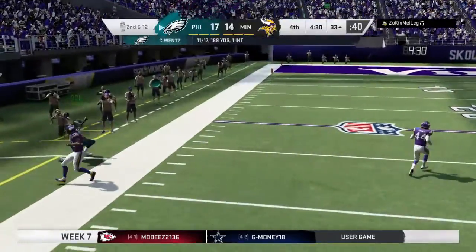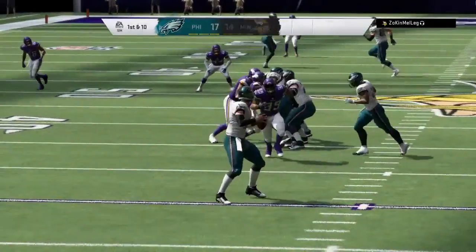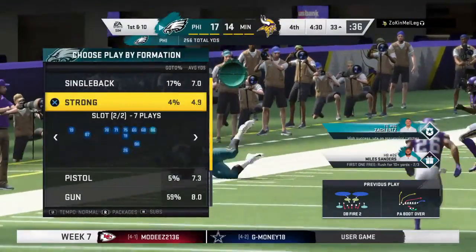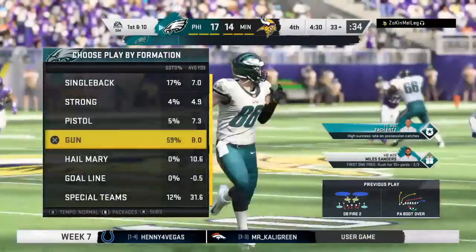And that's caught inside the 35. And he is out of bounds inside the 35. That one covers 29 yards, 1st down.